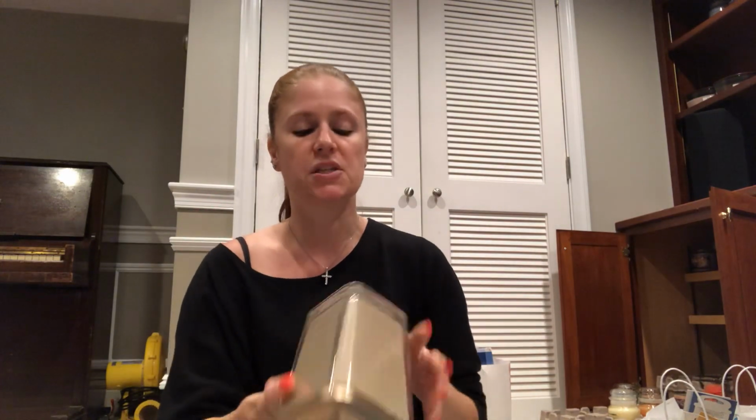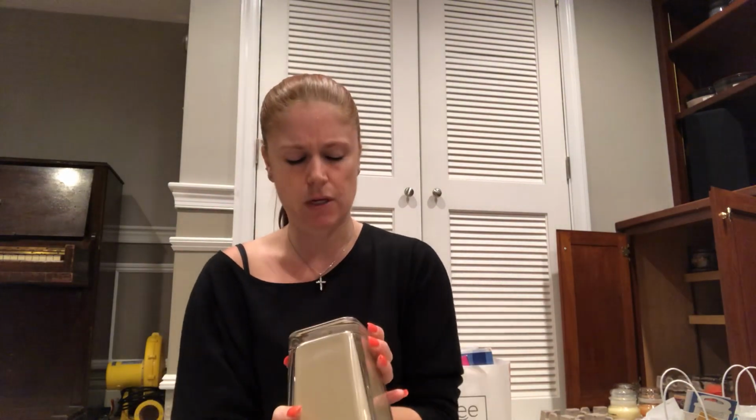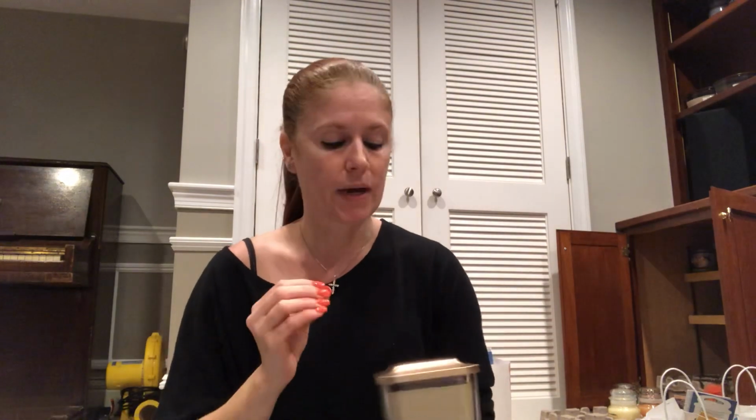Velvet Woods is slightly manly cologne-y, slightly. It's very woodsy. It reminds me of leaves, autumn, fall, cologne, just walking through the woods when you're camping. I don't know, that's what it reminds me of, but there's a sweetness to it too. I wish I had the fragrance notes. I'm really sorry. It's a 2-wick.